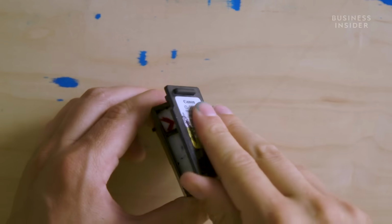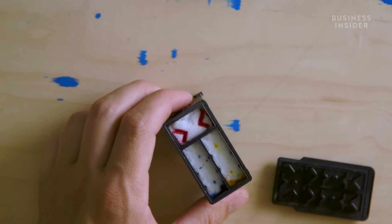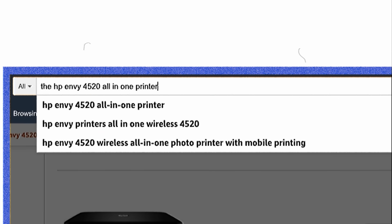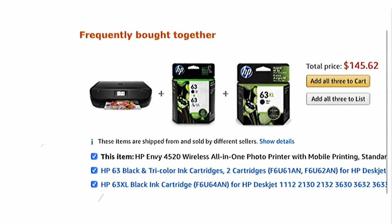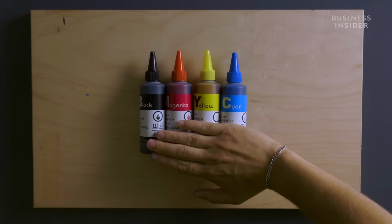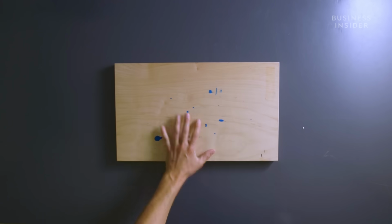As a printer is typically a one-time purchase, companies don't mind selling them at a loss and making the money back through cartridge sales. The HP Envy 4520 all-in-one printer, for example, sells for $70, but is estimated to cost $120 to manufacture. The loss they make on printers means that companies need to sell ink cartridges to make a profit, and this model has led to a battleground between printer manufacturers and third-party ink suppliers.